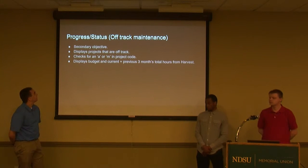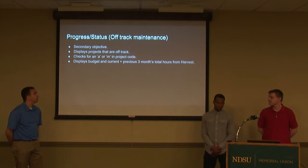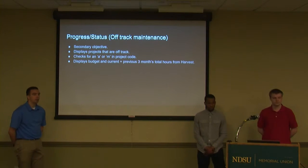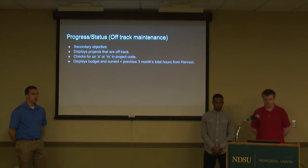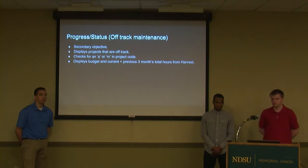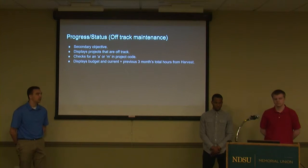So then for the secondary objective that we're working on is the off-track maintenance projects report, and that essentially will track any time that a project is not on the schedule, if it's not meeting the goals that it needs to. So if it's behind schedule, or if it hasn't even been started entirely, you can go in and look and see, give it a notification of the status of it, and then the company can decide what they want to do with the project at that point.